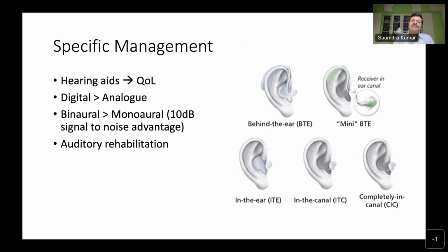So what is the specific management? The specific management is hearing aids. There is no denying the fact that hearing aids are probably the best rehabilitation for a person who is hearing less due to some reason or other, maybe due to age, maybe due to loud sound exposure, maybe due to ototoxic drugs, permanent damage. Whatever the problem, if there is a sensorineural hearing loss, the best treatment for them is hearing aids. It improves their quality of life. But again, you have to counsel them to use their hearing aids to improve their quality of life.